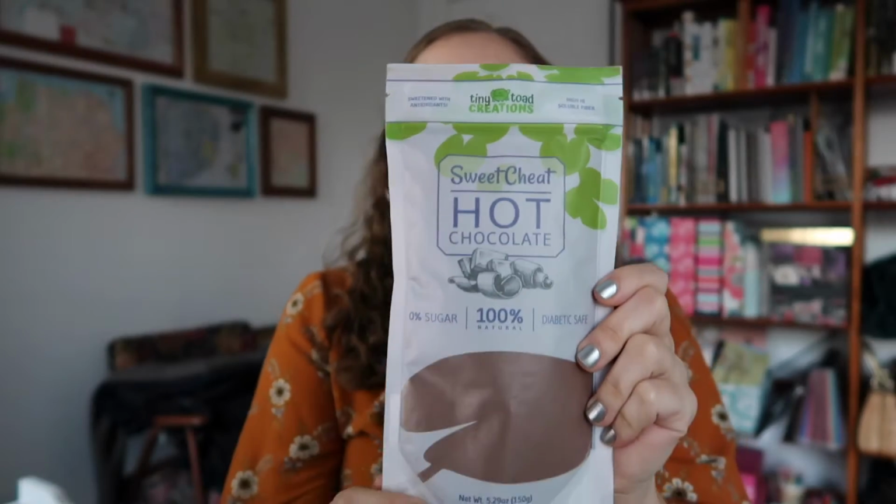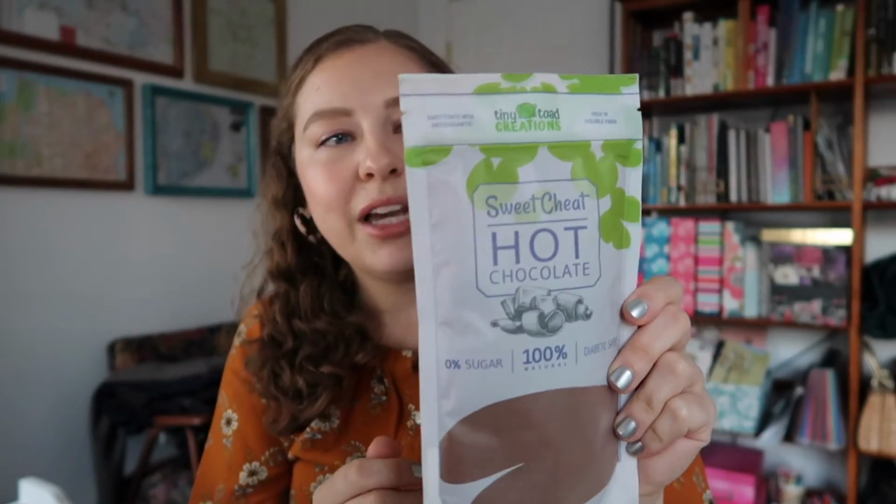And I actually was thinking about hot chocolate the other day. Sometimes I want a little dessert or something that feels like a dessert, but I don't want to actually chew food. I don't want something that's gonna make me feel super full. So I was thinking about hot chocolate the other day. So now I have some.